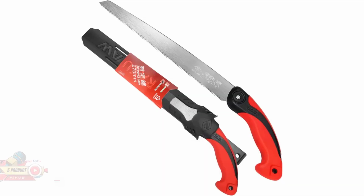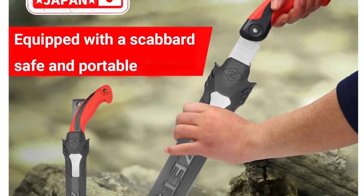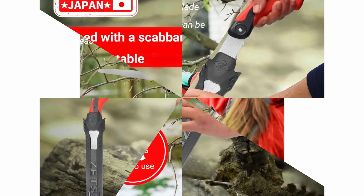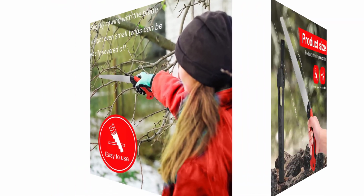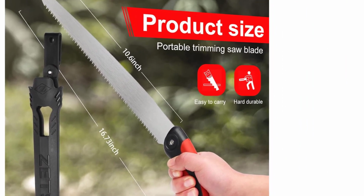Number 3. Pruning saw with scabbard, rating 4.6. Triple ground blades come from Akata Hardware's Z-Saw brand, made of SK5 steel. Hand saws have several advantages, including resistance to rust, good edge retention, and excellent flexibility. This makes them well suited for a variety of projects, such as precision cuts and intricate shapes. Pruning saws are designed to be used with one hand.